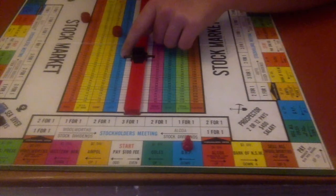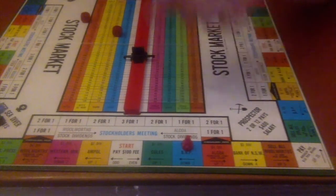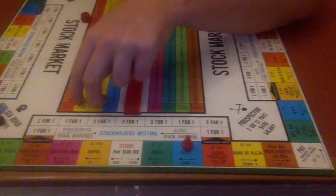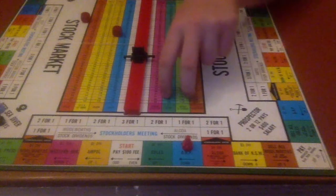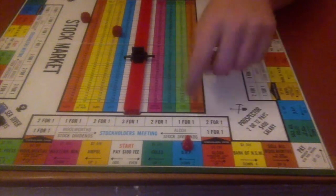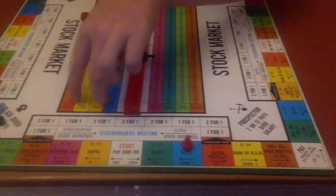Oh, actually, well, if it was lower, I'd want to buy. I'd have more reason to buy it. So when these ones are down, these ones are up. And when these ones are up, these ones are down. So the high up here is on this side, and the low is on this side. For this side, the low's here and the high's here.